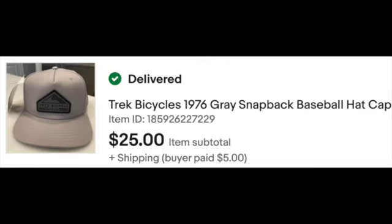Next we have a Trek Bicycles hat, new with tags, that I was able to get for $7. This was a good margin hat, part of my new goal of making around 20 bucks per hat, so I sold this one for 25.